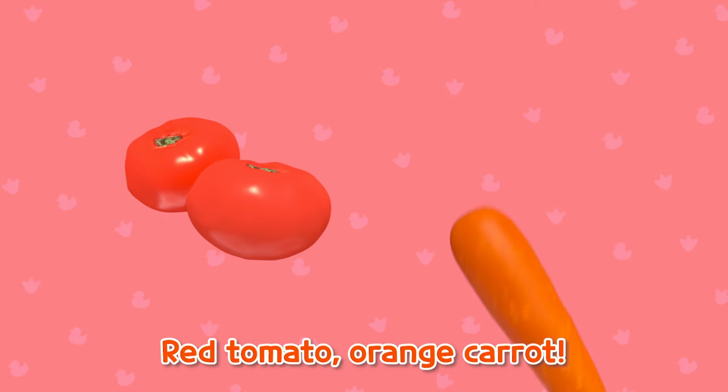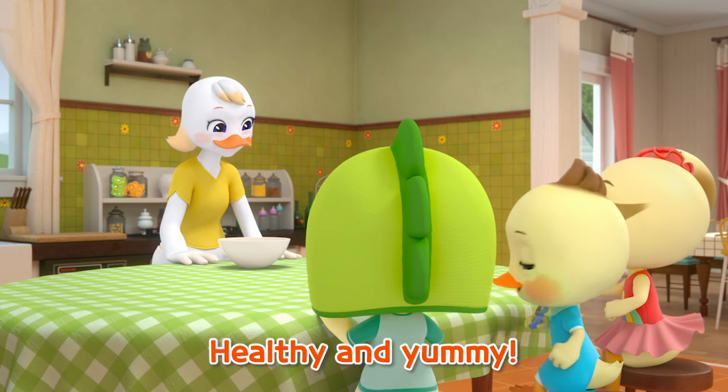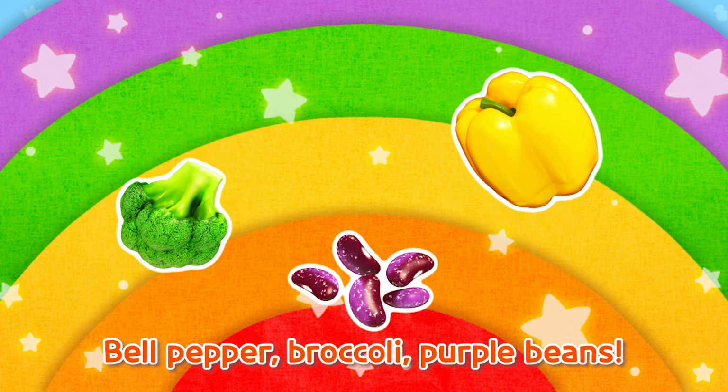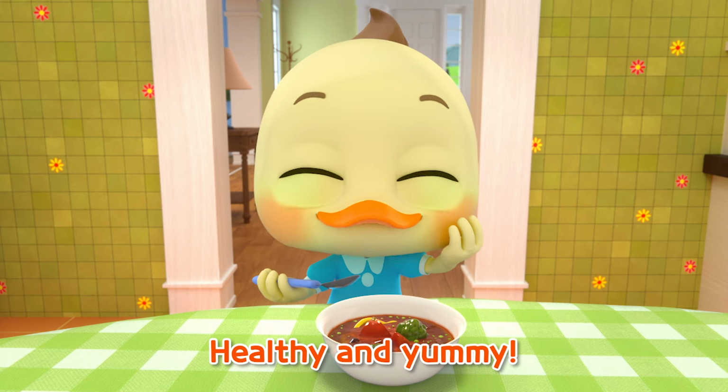Red tomato, orange carrots. These vegetables are what we love, healthy and yummy. There's a rainbow of vegetables: bell pepper, broccoli, purple beans. These vegetables are what we love, healthy and yummy.